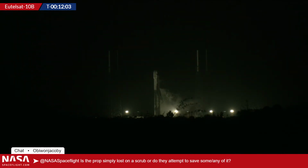They do save the RP-1. The RP-1 propellant is simply pumped out of the vehicle, then re-chilled for the next attempt. Similarly, most of the liquid oxygen is able to be pumped out of the vehicle. Of course, as you can see on the screen here, some liquid oxygen boils off over time, so it has to be vented. So you're unable to get all of your liquid oxygen back, but most of the propellants on the vehicle and the helium as well for pressurizing is able to be saved and brought out of the vehicle for use later. So not much of a loss of propellant if you do decide to scrub, but yes, they are able to get some of that back. So thanks for the question, Obi-Wan Jacoby.